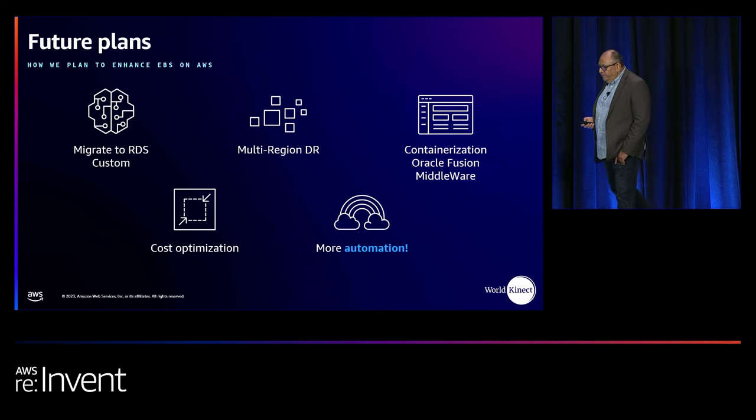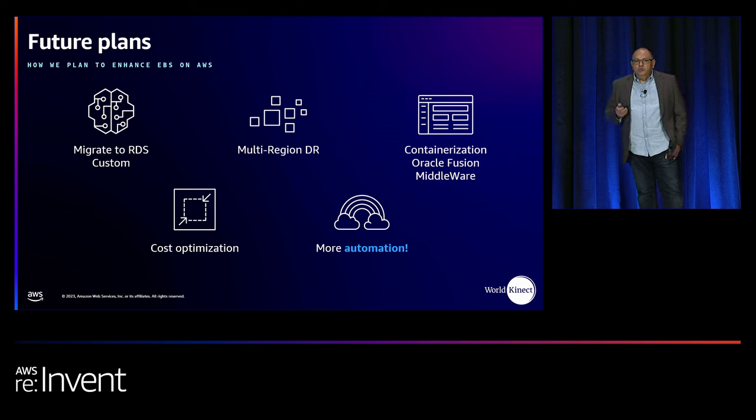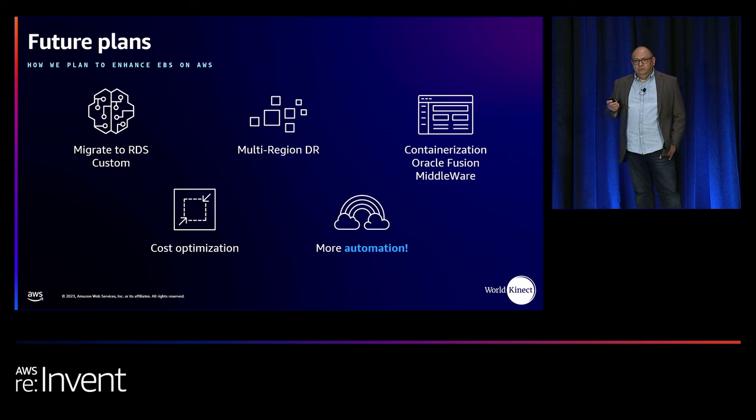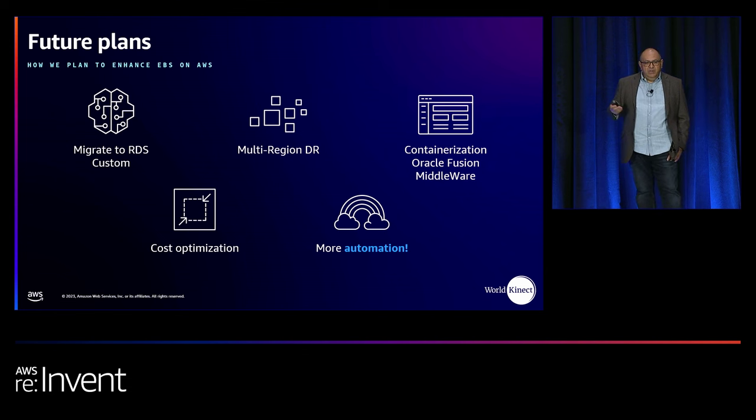Okay, what is next for us? Like Mike mentioned, what we did basically was a lift and shift. We went from VMs on-prem to EC2s in AWS. So we're not using AWS native services. Our plan is to migrate some of our databases to RDS. We are a single region deployment, so we're trying to see if we need to deploy our platform or our infrastructure in multi-region. That's also next for us.